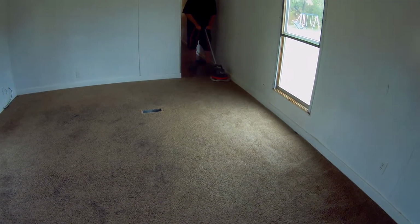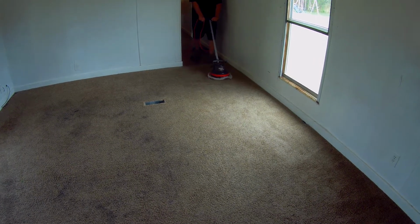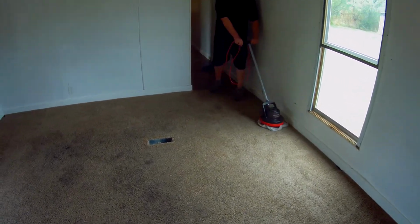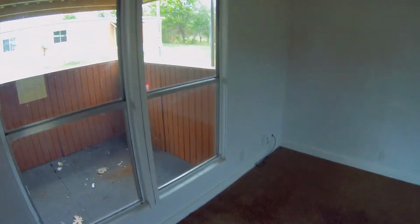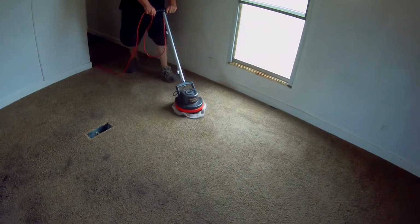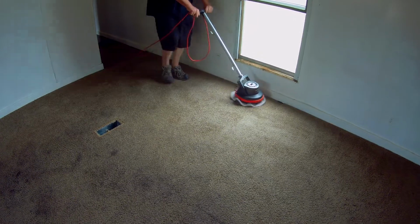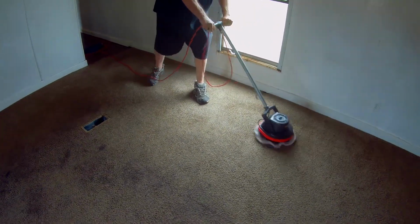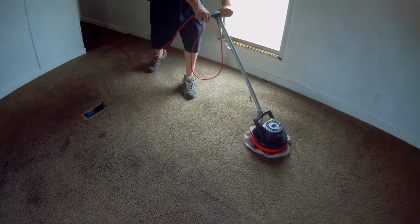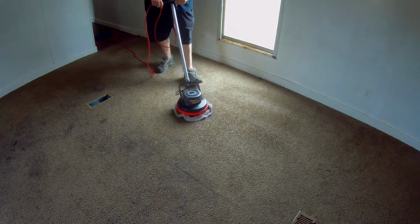Alright. We're doing a trailer house out in the country. This trailer park is out in the country. You gotta watch yourself outside here. They got the copperheads and the rattlesnakes. It's a little overcast today, so we'll see how this comes out.